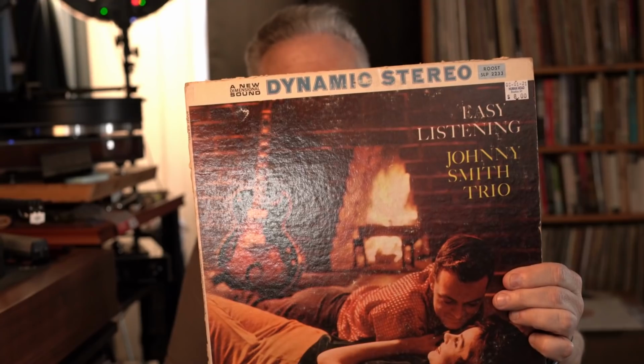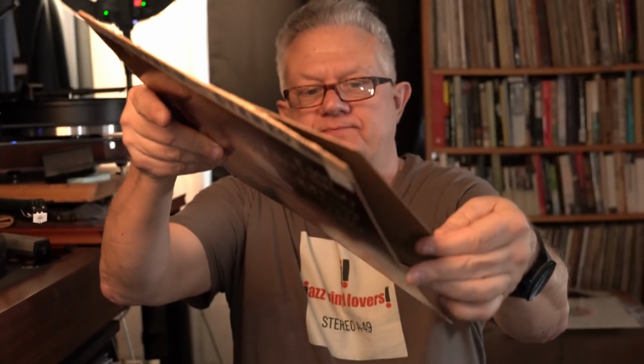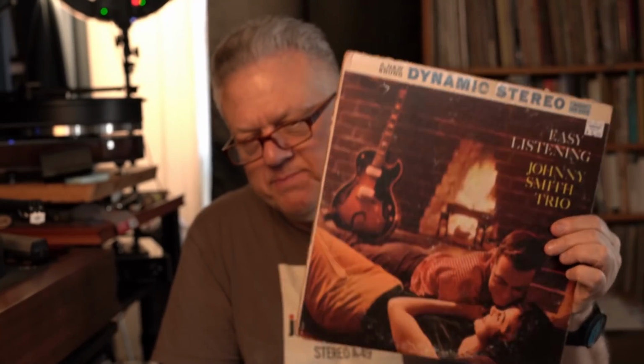Easy listening Johnny Smith trio. Every Johnny Smith record I've ever seen looks like this. Played. They're all played. Because people played these records, and I don't think they were background music. I think they put these records on and went, wow, that's really beautiful. Because Johnny Smith has such a beautiful tone.